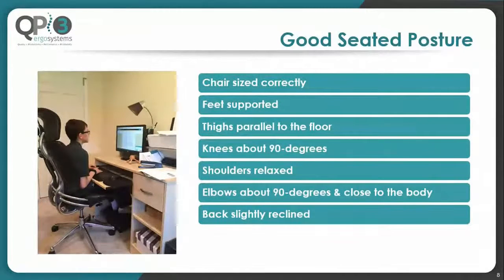The next piece is making sure your feet are supported by the floor or a footrest. If you're not supported by the floor or footrest, you're probably going to tip forward in the chair. And what that does is take you away from the backrest of the chair. So now my upper body, instead of being supported by the backrest of the chair, is supported by my lower back. So if I'm hunched forward, if I work forward a lot, I'm probably going to be more at risk for low back pain than if I'm sitting back in my chair.